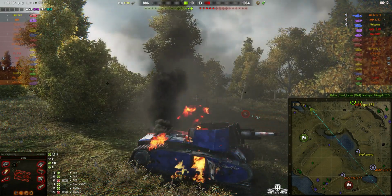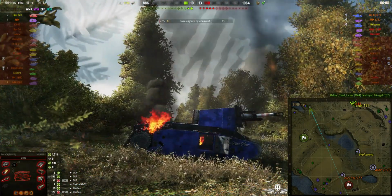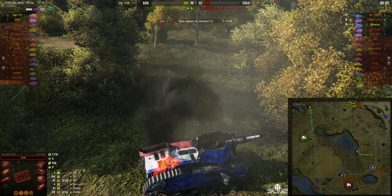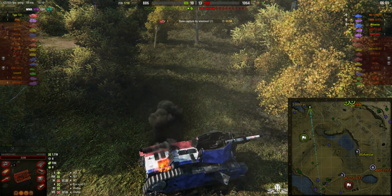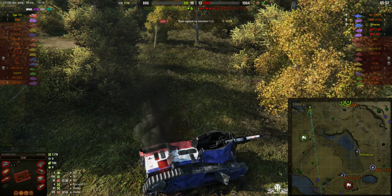But I'm not sure what actually happened to the T67. Did he? No, he got the T67, I think. Yes, he did kill the T67. But unfortunately, he was lost in the process. So it's an eye for an eye one.